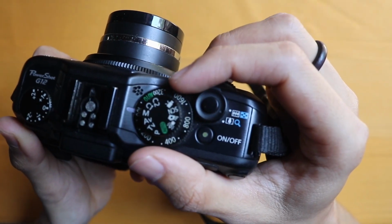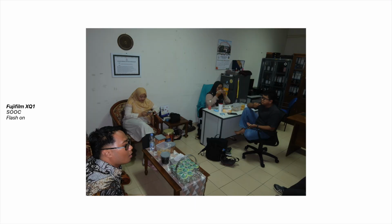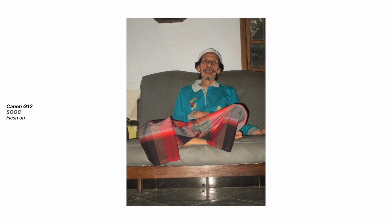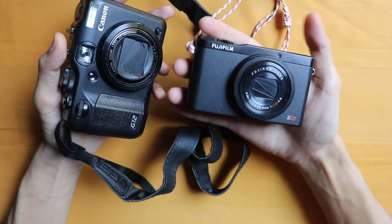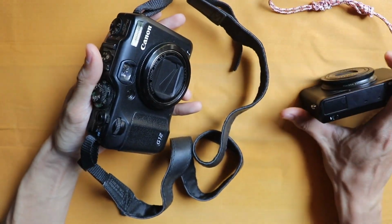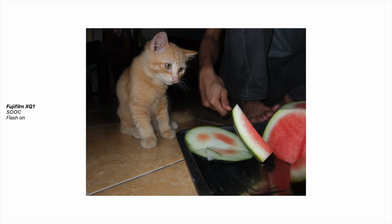And here's the thing about flash on these cameras. It's raw and unapologetic. It's not some fancy diffuse studio light. It's a tiny harsh burst that etches your subjects into the frame, giving you that crispy, contrasty look you can't fake in editing. Because these flashes are so weak, they force you to get so close to your subject, which instantly makes your photos more intimate and dramatic.